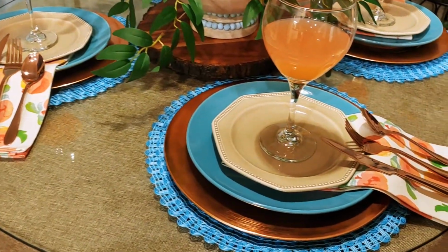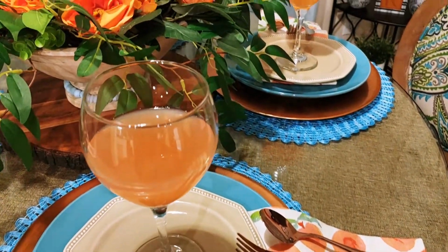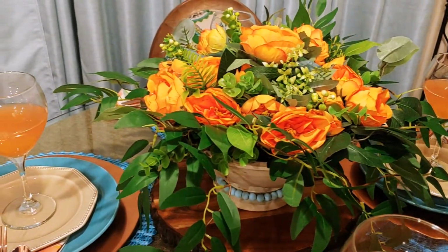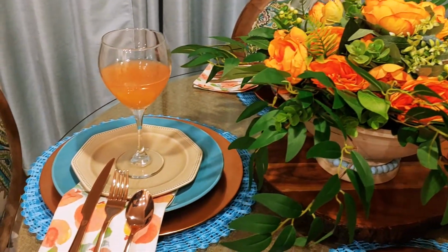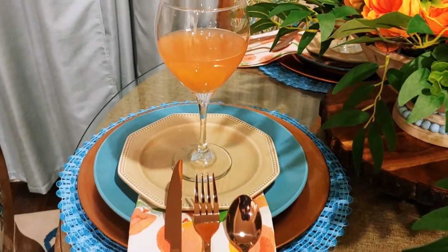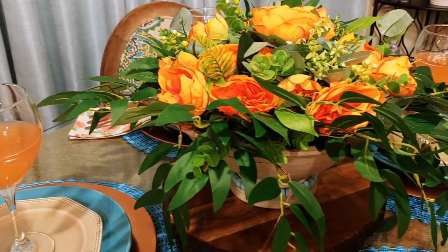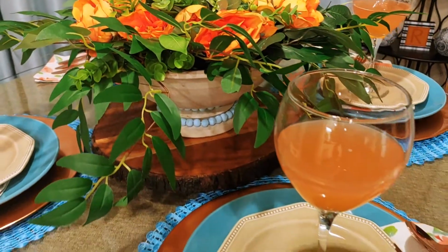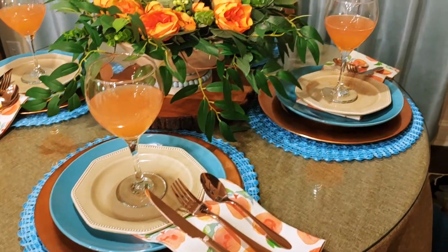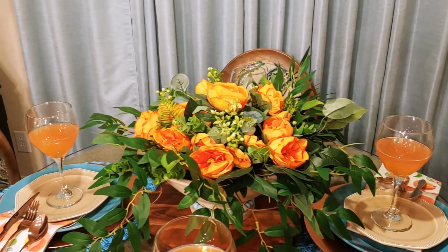This is what I came up with. So guys, I love the richness of the taupe tablecloth paired with the turquoise placemats, but I wanted to break up the turquoise a little by adding that beautiful copper charger plate, because after all, it's about the peach, and I wanted a rich peach undertone, and for me, the copper plates and the flatware just scream peach to me. But of course, there had to be some element of peach on the table, and those beautiful peach kitchen towels bring everything together.